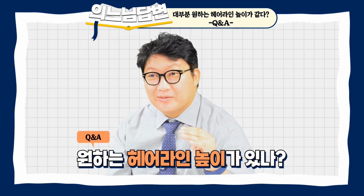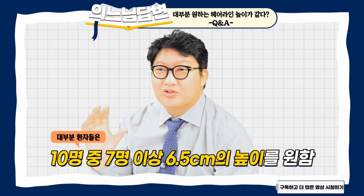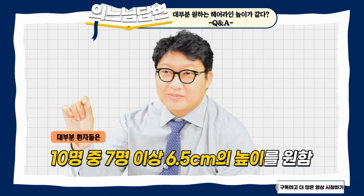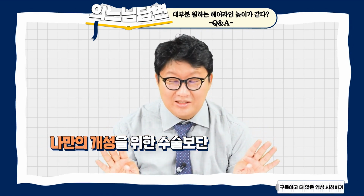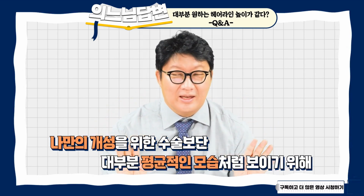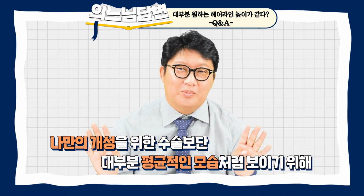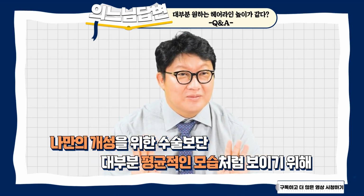What is the price you're willing to pay for the creation of a forehead line specifically among women? If you ask for them to dot, 70% of the individuals will nearly dot at the point of 6.5. Human eyes are all the same. This is not about getting a hairline surgery to express my own personality, but it's because I don't have as much as others do. So, in a way, I don't know if this is an appropriate way to express it, but it's a surgery that I want to look like an ordinary person.